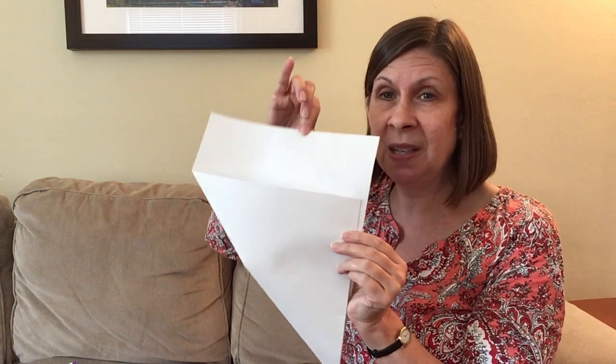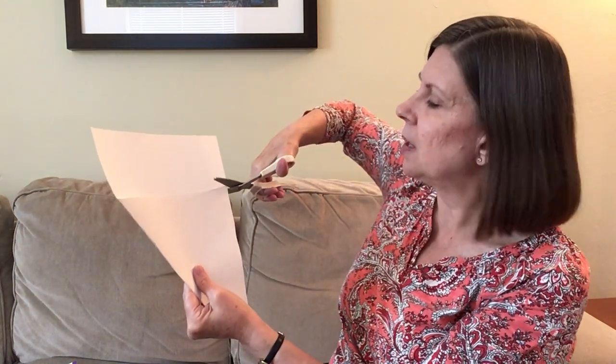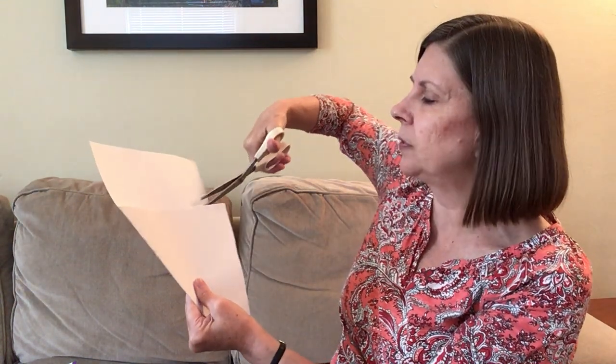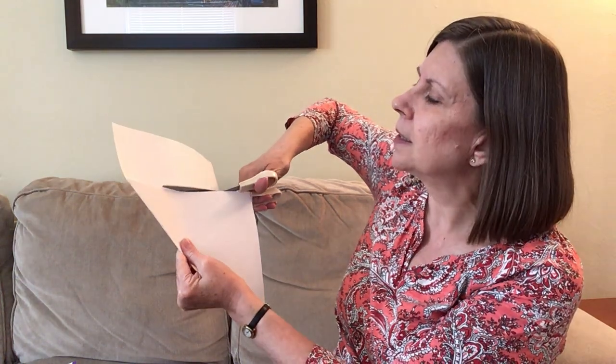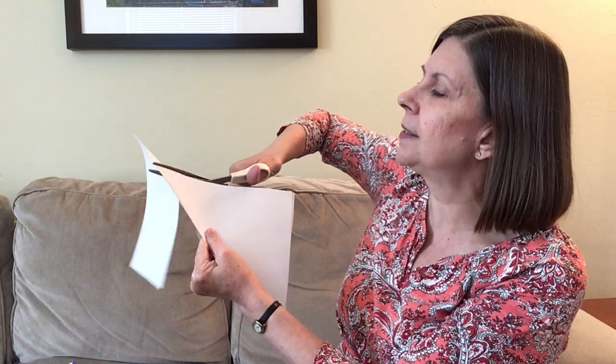Then we have this piece right here that we are actually going to cut. So if you see when we folded, we made kind of a line right here. We're going to cut on that line. So I'm going to take my scissors and I'm going to cut, cut. So I'm just cutting this top piece off of my paper. Cut, cut, cut, cut. Good cutting practice today.